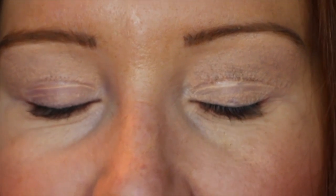I thought it would be useful for you to just see a little close-up of what it looks like with the mineral powder on, and as you can see, it is gathering in that crease, but I think that's okay because I'll have my eye open like this most of the time. You're not going to see the crease.